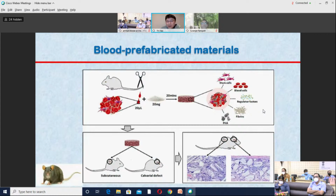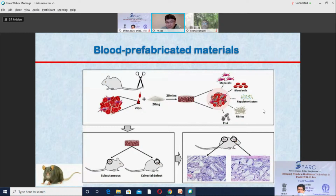Another approach that people are currently taking is that you can prefabricate your materials using blood. That can control the structure, because by understanding the importance of the hematoma, that is another approach people use.